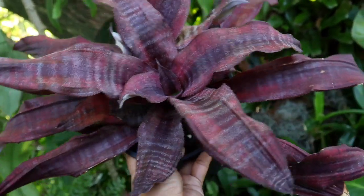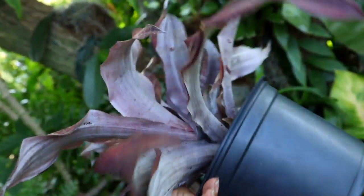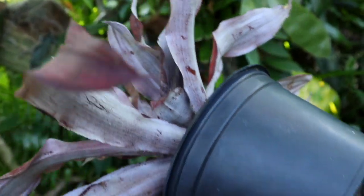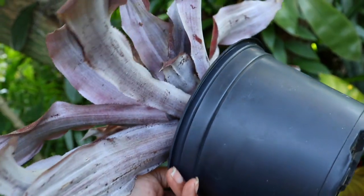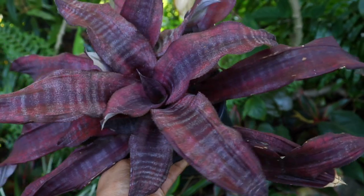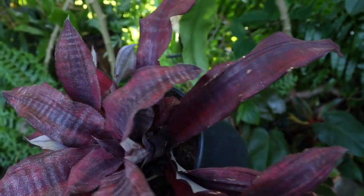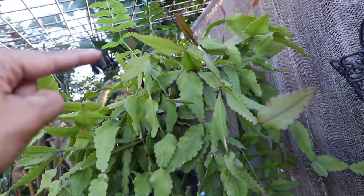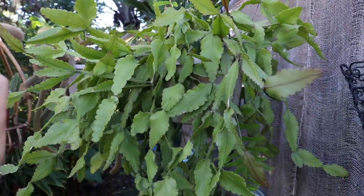But it doesn't stop there guys. If we actually turn this on its underside, look at there, you'll also notice somewhat of a white silverish color on the underside as well. So many wonderful and gorgeous facets to this Bromeliad right here. And next up, we're gonna go ahead and take a look at this particular one right here.